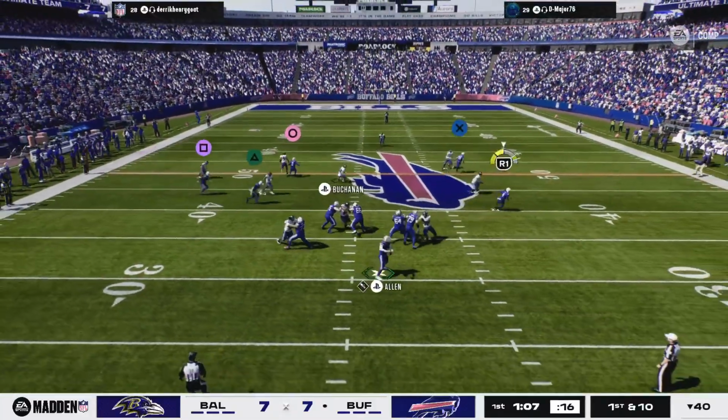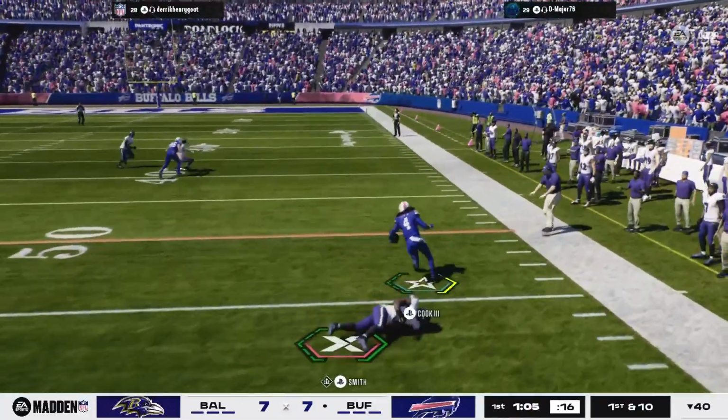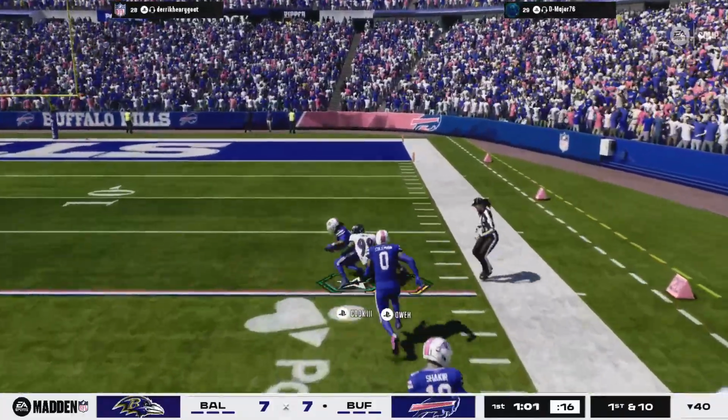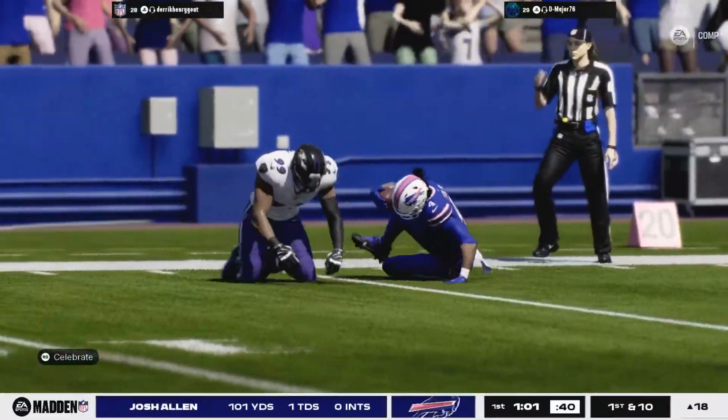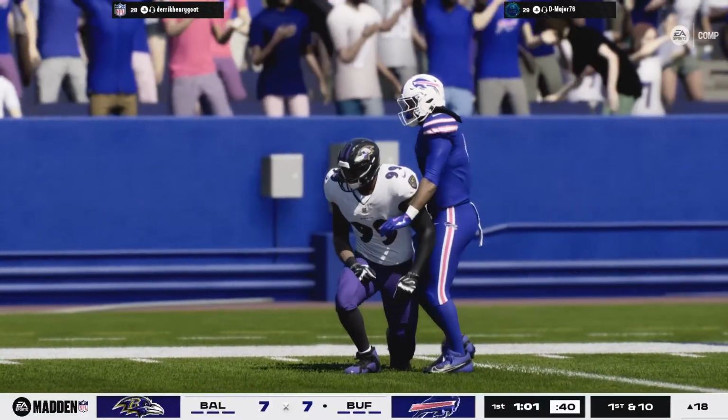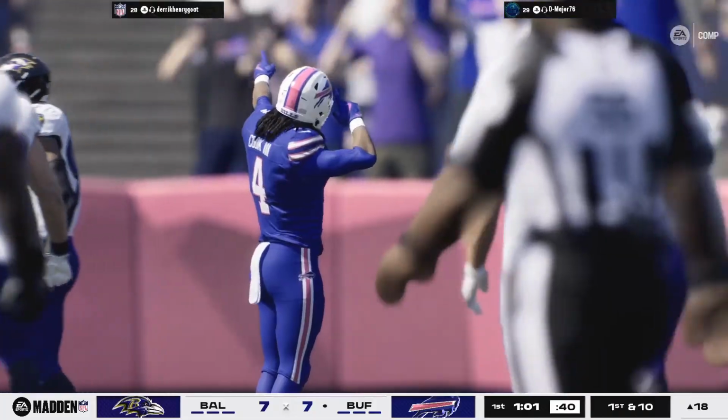Now Allen. Right back to Cook for another completion. Down the right sideline. And he'll finally be taken down at the 18. A big play there on the catch and run.